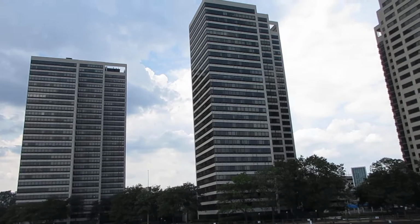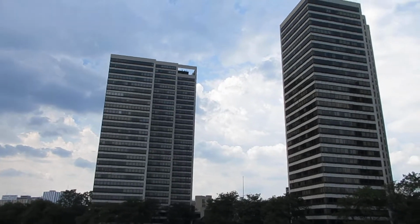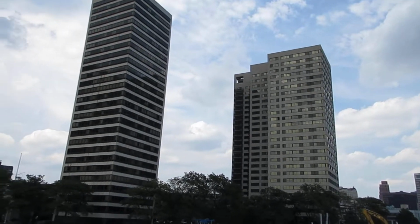The apartments also used to have a dock right on the water for the residents' private boats, but it was condemned as unsafe and was since taken out, although it looks like they're in the process of rebuilding it to one that'll hopefully last longer.